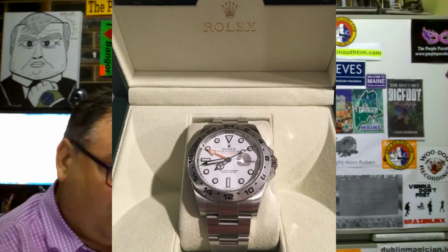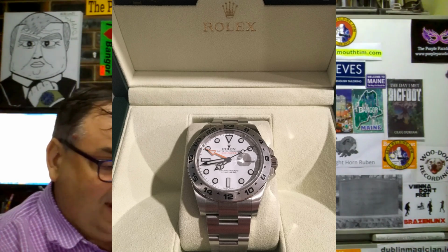I'd like to get your thoughts about my current collection and the watches I plan on selling, and then your advice about where my collection should go next. Okay, let's start. Number one, Rolex Explorer 2 216570, Polar, box, hang tags, booklets.